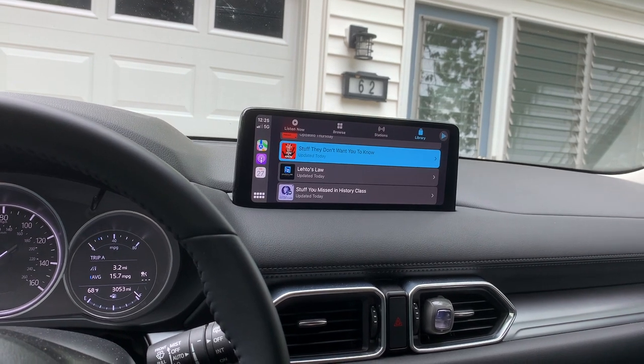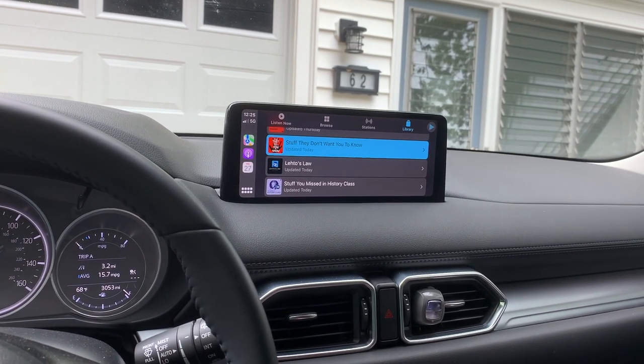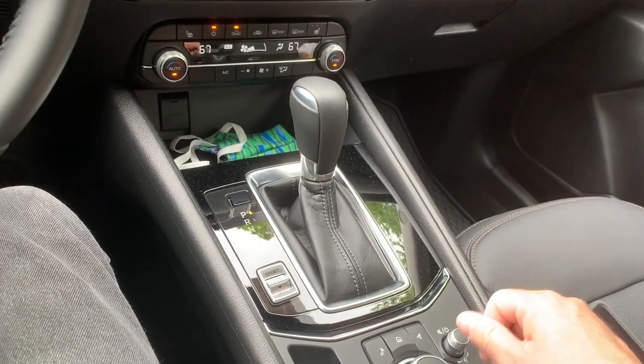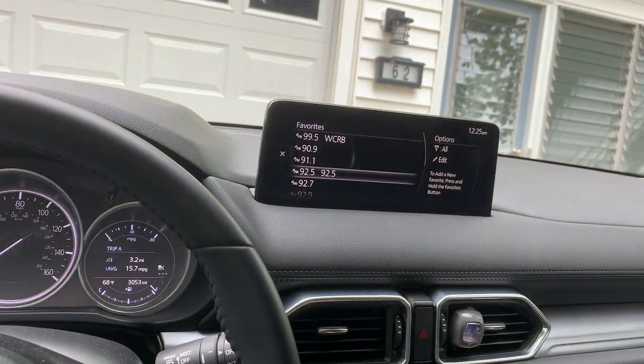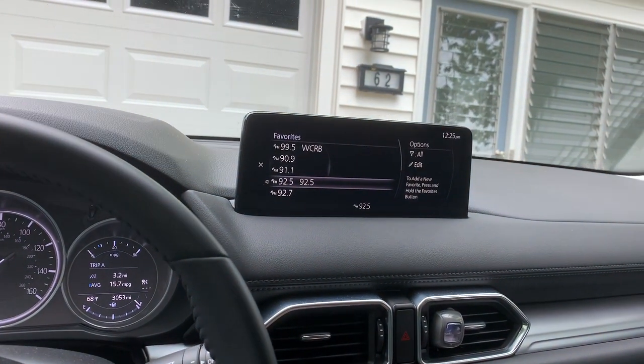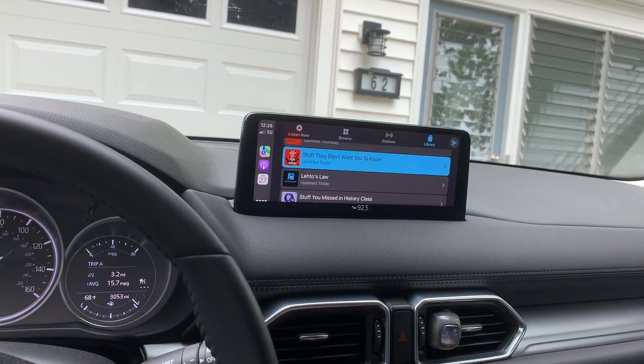I want to go to the tuner. I want to listen to my local stations. I press this favorite places, this little shortcut button here. Boom. Brings me straight to the tuner. And I'm now playing another radio station. Go back one. Back again.